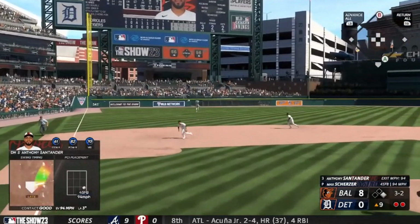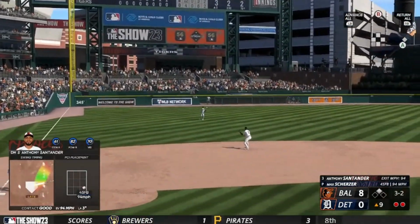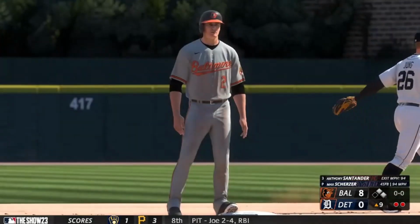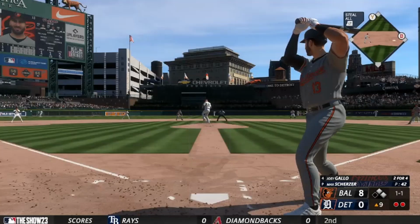Santander up, full count, runners running. That ball hit through the third base gap, and there you go. Runners on second and first now with 2 outs in the inning. That's some key 2-out hitting there.